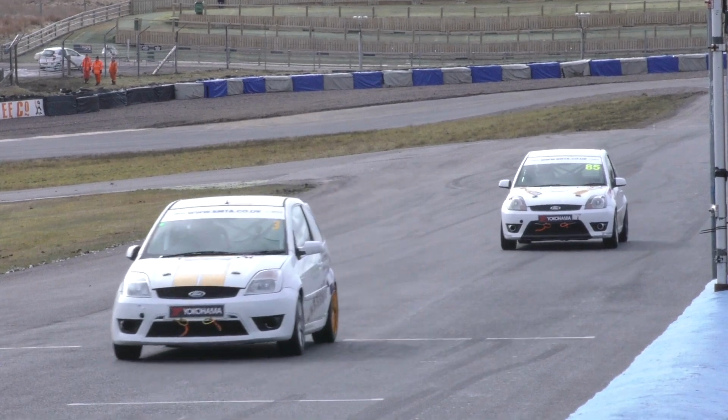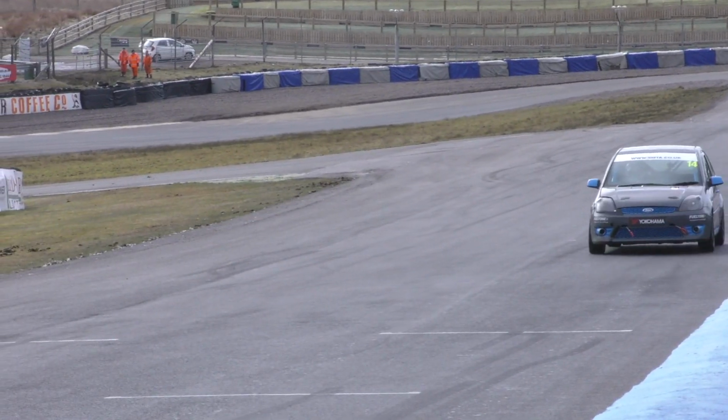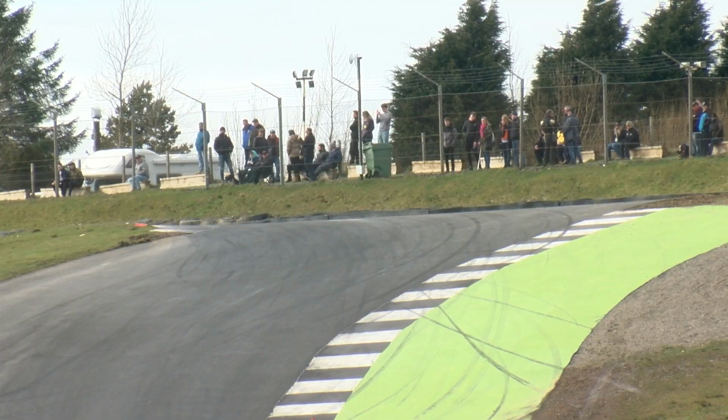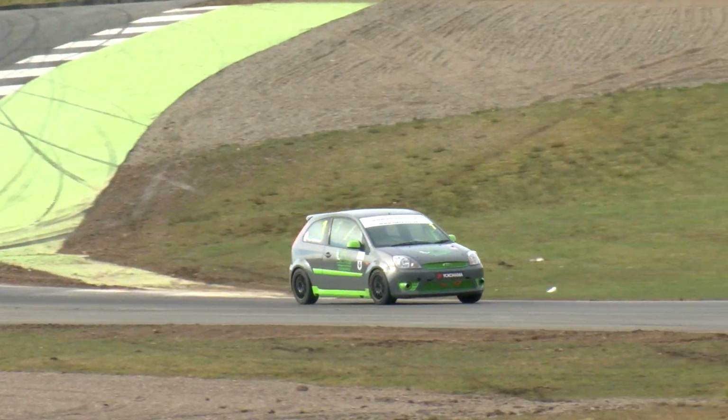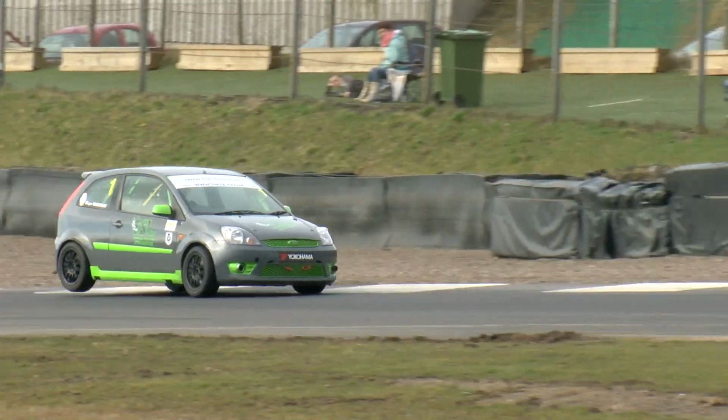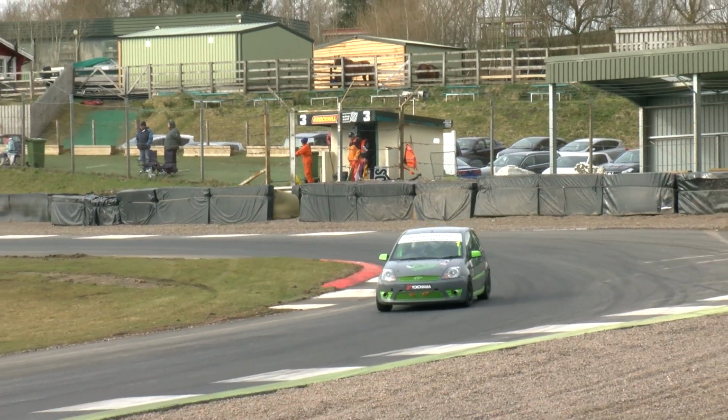Russell Morgan 61.7. So these guys are all circulating in the 61 second bracket. Not too bad. Peter Cruikshank 62 flat just now. Over the crest of Duffy's Dip goes Wayne Macaulay. Fantastic little bit of track that. Roller coaster all the way.